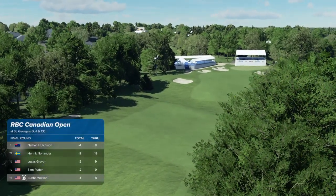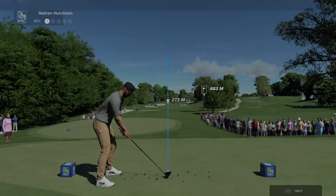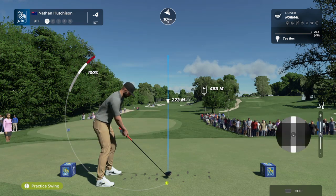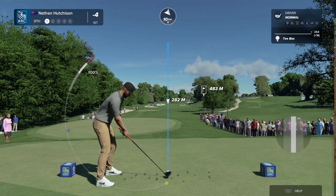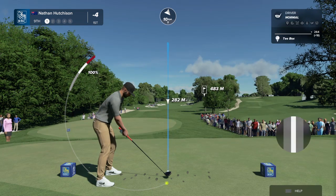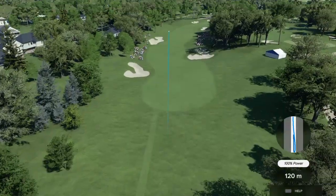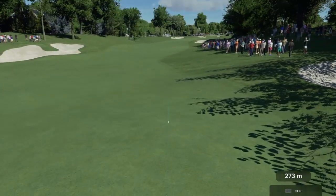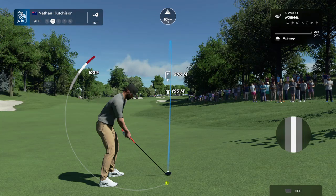This is quality play, still on top of the leaderboard. This hole is a par five. Saying 282, but it's not going to go 282 with that wind. As long as we don't go in the bunker, we're going to be fine. That's tidy. Second shot here on the ninth hole.